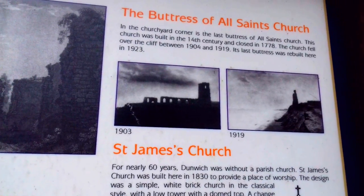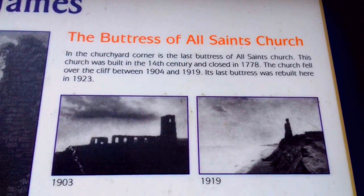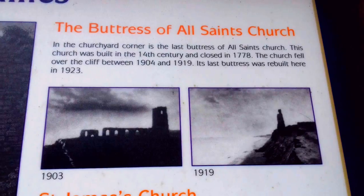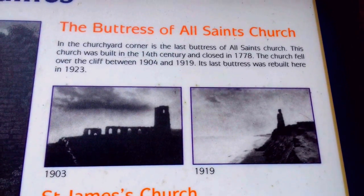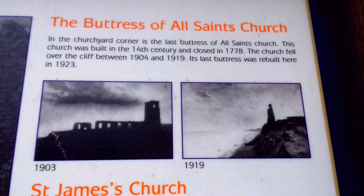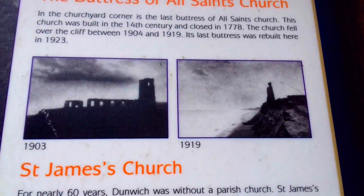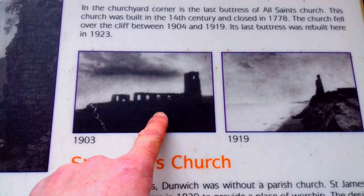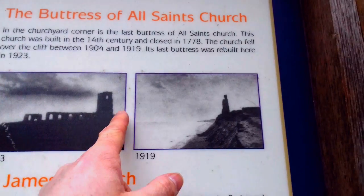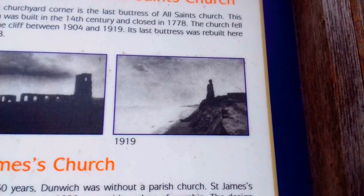Right, just outside the church I found those old photos I was talking about, the buttress of All Saints Church. In the churchyard corner is the last buttress of All Saints Church. This church was built in the 14th century and closed in 1778. The church fell over the cliff between 1904 and 1919. Its last buttress was rebuilt here in 1923. Look at that, it's a brilliant photo, that's in 1903, and then the land has gone all the way back to just there, look, in 1919.